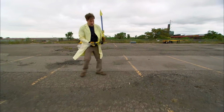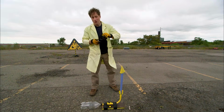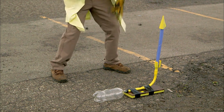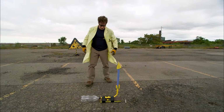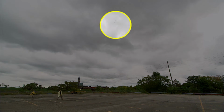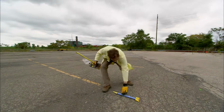Once you get outside to a nice open area and you bring your safety glasses with you, all you need to do to make the stomp rocket work is, of course, stomp on it. You ready? Here we go. 3, 2, 1. Whoa! You see that? That was amazing.